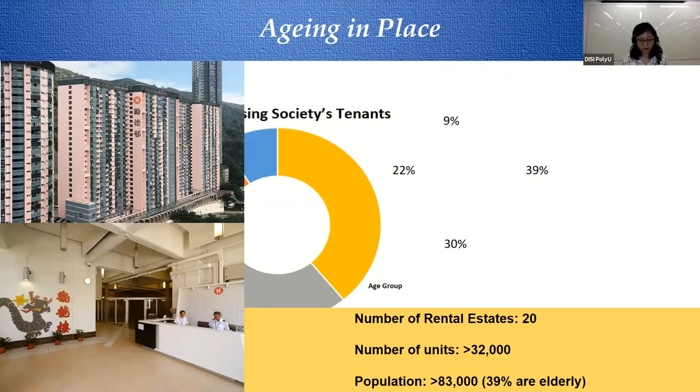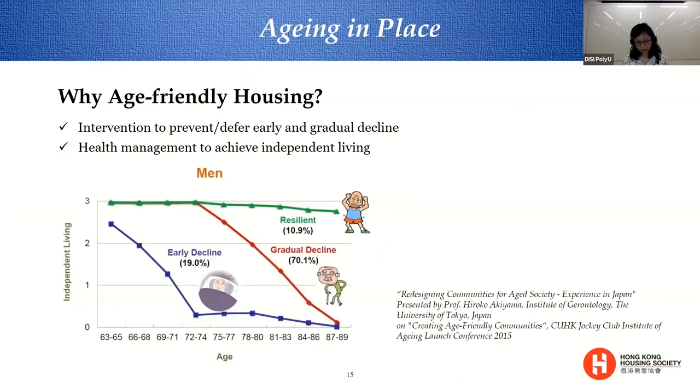In view of that, the Housing Society has been devoting significant resources and embarked on experimental elderly housing projects and services that uniquely cater to the needs of senior citizens, building on the concept of aging in place. At present, around 40% of the population living in our 20 rental estates are 60 or above. Aging in place can be understood as a concept of allowing elderly persons to continue living in their homes and familiar community healthily and independently, as long as possible in their later years.